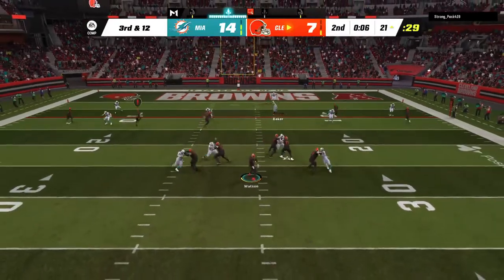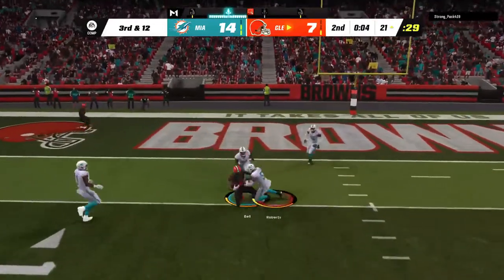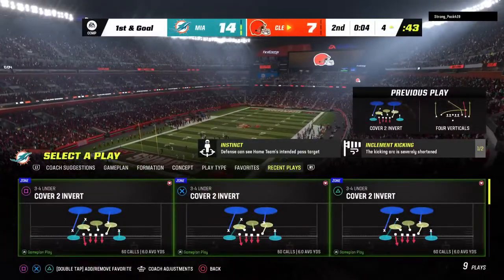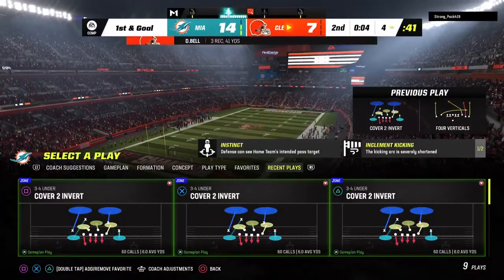Out of the gun, Watson. Looking left side, and it's complete. And with just 4 seconds left in this first half, a timeout call.